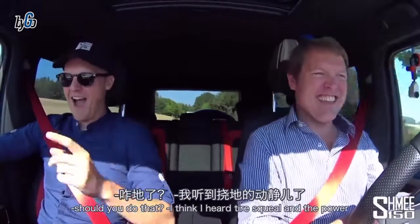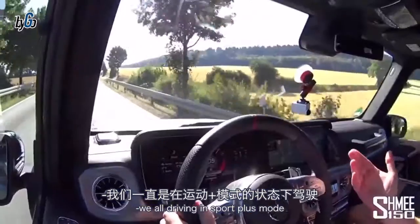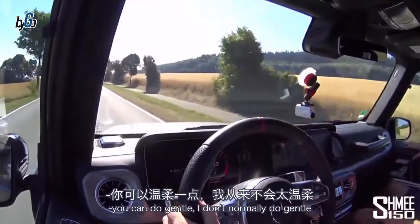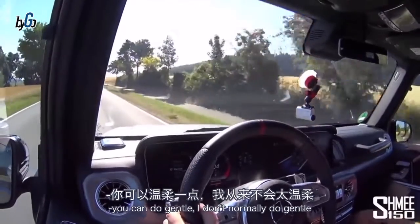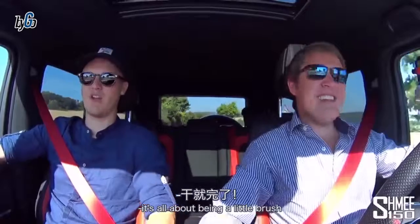Should it do that? I think I heard tyre squeal and just power. I just heard power. Lots of power. We are driving in Sport Plus, so full on noisy mode. We could go more gentle. I don't normally do gentle. No, I don't think you want to be gentle in this. It's all about being a little bit brash and over the top.